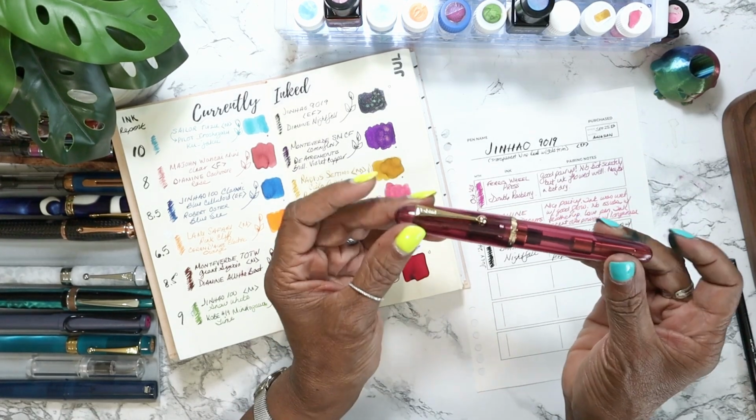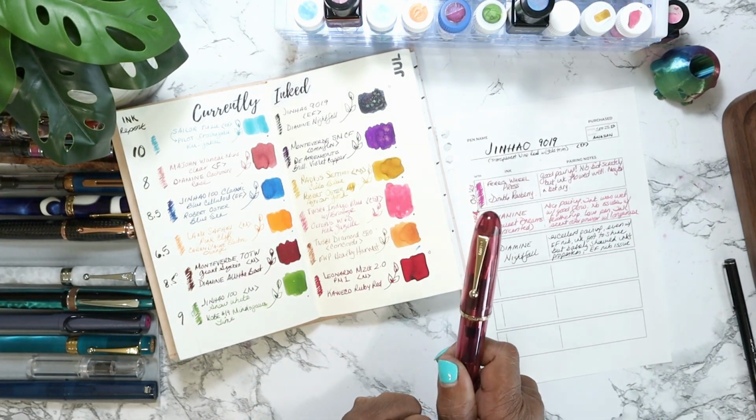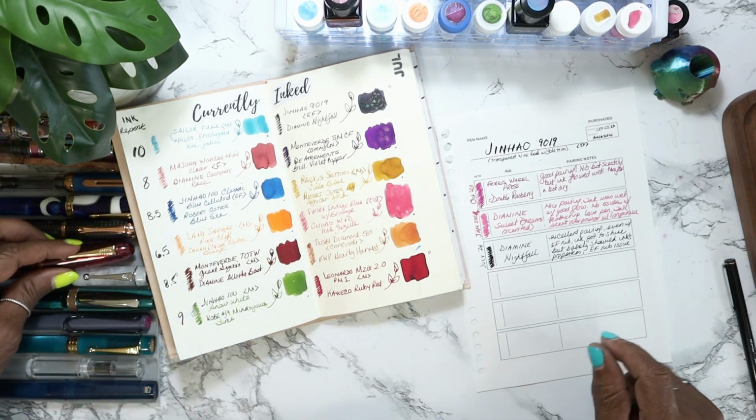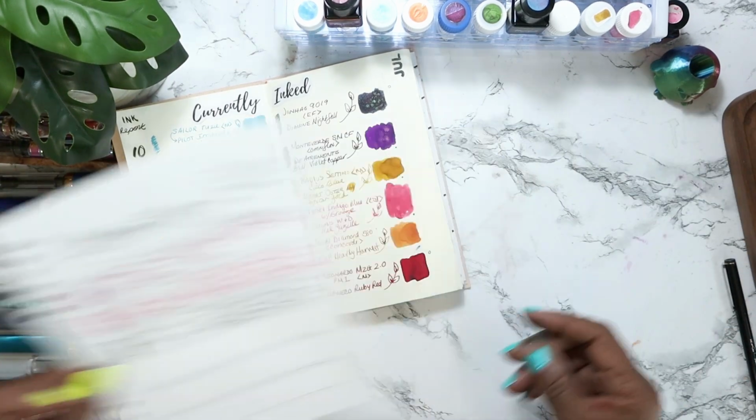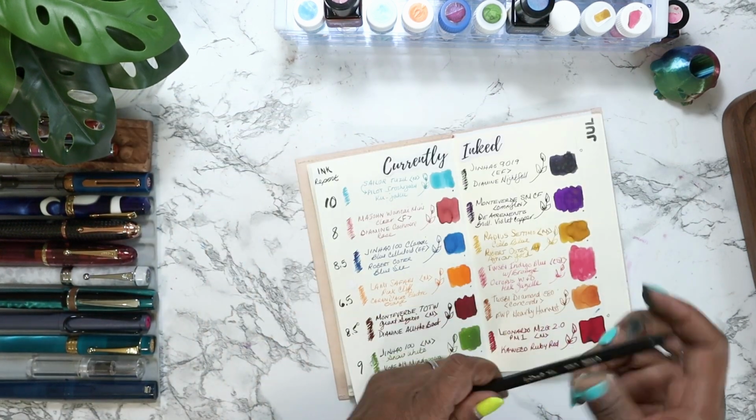But it writes beautifully in this pen. The properties just don't always show up in this pen. So there is that. I think it's wonderful. I love the combination.